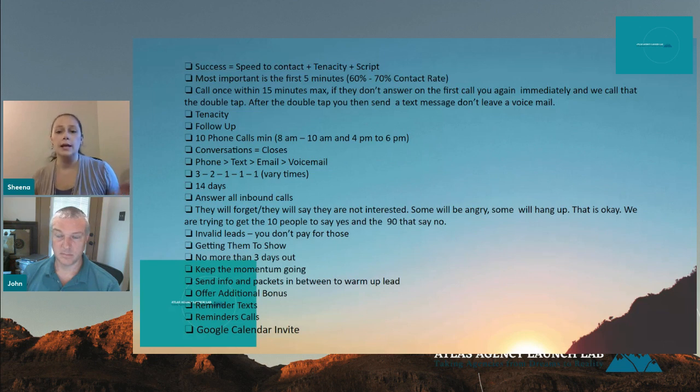So if they don't answer on the first call, you can call again immediately, and we call it a double tap. After the double tap, you're going to send them a text message, but do not leave a voicemail, right? That's just what I tell my people to do to make the best out of their leads, because the last thing I want is to reach the end of the month and then say, you gave me a bunch of leads and I didn't get any appointments, and it's just a waste of time. So I'm going to teach them how to do it, okay?